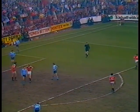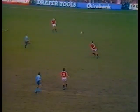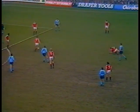Wilkins. Koppel on the right, as usual. And that's a corner. Quickly taken to Wilkins. The header away by Benison. Here's Gidman. Robson. Good effort and a fine save.